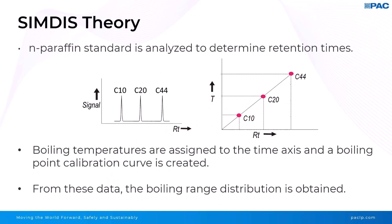How does SIMDIS work? First, you will need to calibrate the system with n-paraffin standard to determine the retention time. The boiling point temperature will be assigned to the time axis, and the boiling point calibration curve is created. This is to establish the correlation between retention time and its corresponding boiling point temperature. And from this data, the boiling point range distribution is obtained.